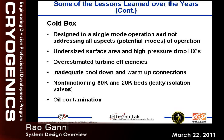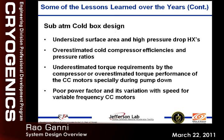These are all we are living with now on CHL1. I mean, these are all things I learned, most of it, from CHL1. We have oil contamination, and we need to clean it. And in the 2K box, our heat exchanger wasn't big enough, and the cold compressor efficiencies were not as optimal as predicted.